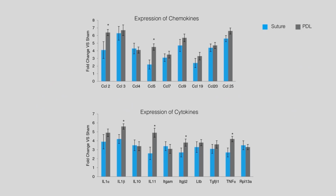Now the next question: is there any similarity between the PDL and suture in response to application of forces? We know that in the periodontal ligament, in response to orthodontic forces, there is a transient inflammatory reaction. Do we see the same inflammatory reaction in sutures in response to application of transverse forces to the maxilla? We next looked at the level of inflammatory markers in both the mid-palatal suture and the periodontal ligament during expansion. Surprisingly, the pattern of cytokine expression was very similar in the suture and PDL.